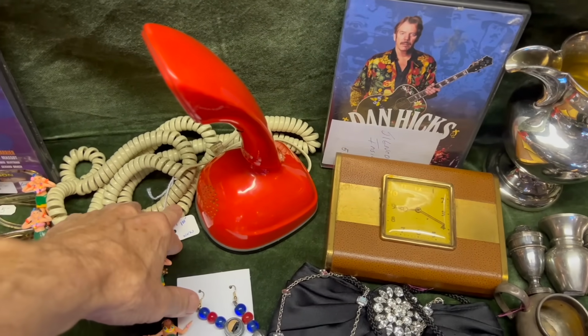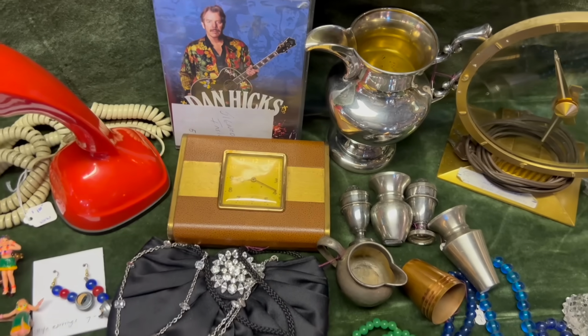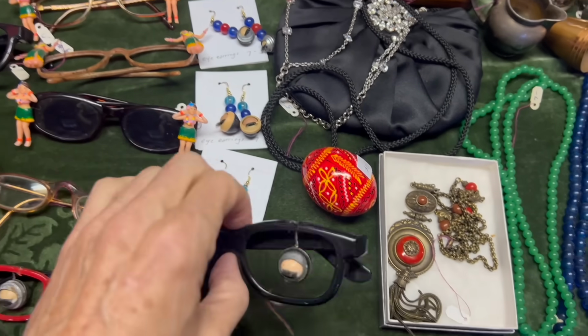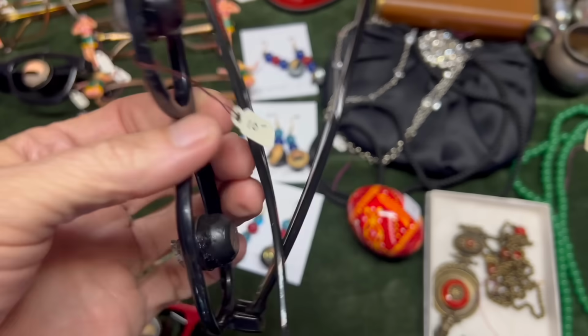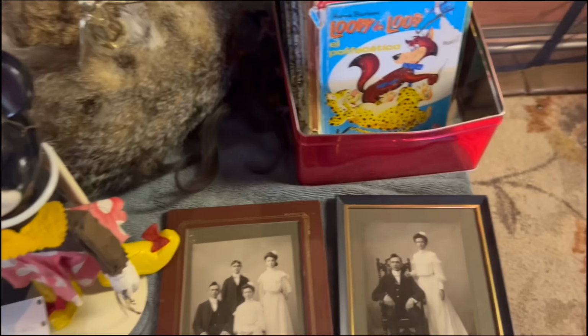Ooh, another Erica phone in a great color, but also $100. I like the Finney Walker clock. That looks like a travel clock, maybe with the box attached. These are fun. Are these vintage? Oh, I don't think they are, but they're really, no, they're not at all.